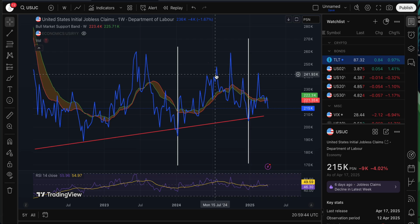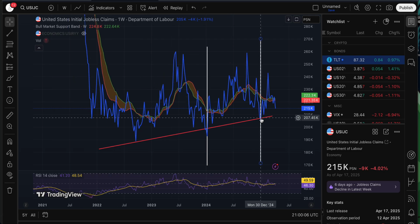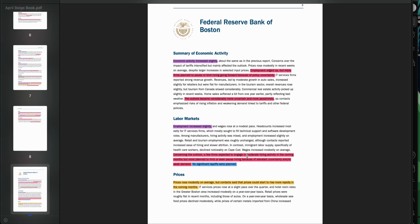All right. So there is an argument to be made that the gig economy has acted as a shock absorber, potentially limiting the moves in the initial jobless claims. But I will also just point out that the fact that compensation is low for unemployment claims does definitely have merit in that argument. But now that I've pointed those two things out, let's ignore them and let's just take initial jobless claims at face value. And again, just for reference, no significant layoffs were planned. All right. Concerning the outlook, moderate hiring, or most firms plan to limit or pause hiring.